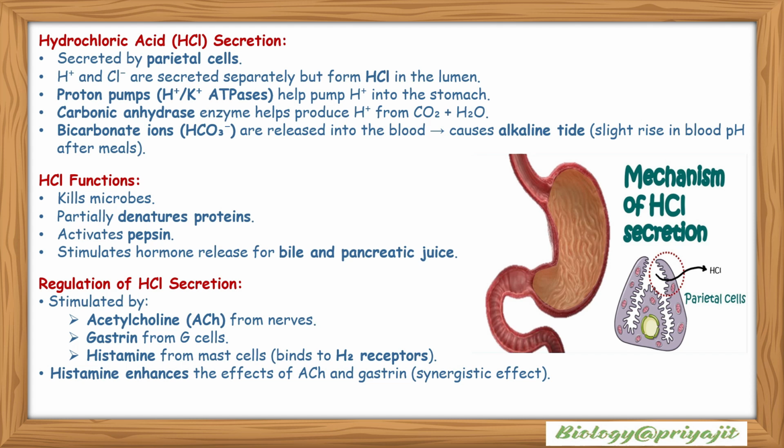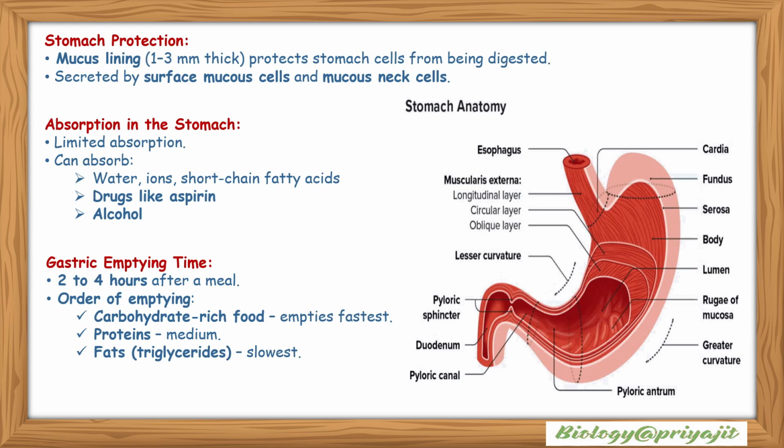Regulation of HCl: it is stimulated by acetylcholine from nerves, gastrin from the G cells, and histamine from mast cells, which binds to the H2 receptor. Histamine enhances the effects of acetylcholine and gastrin with a synergistic effect.